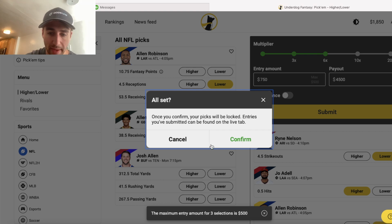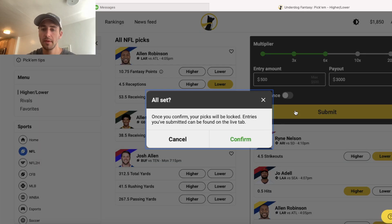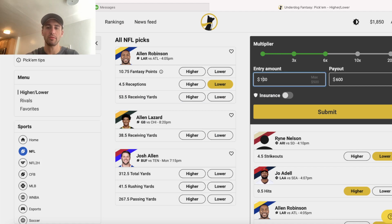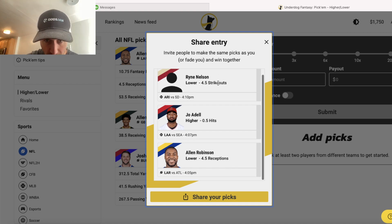And the maximum entry amount for 3 selections is $500. So let's do this. Let's see if they take 500. I already have Allen Robinson in some picks, so I've hit my limit on Allen Robinson. So let's see if they let me bet $100 on this, and they do. So boom. So we have Nelson under 4.5, Joe Adele over half of a hit. Then we have Allen Robinson under 4.5 receptions.